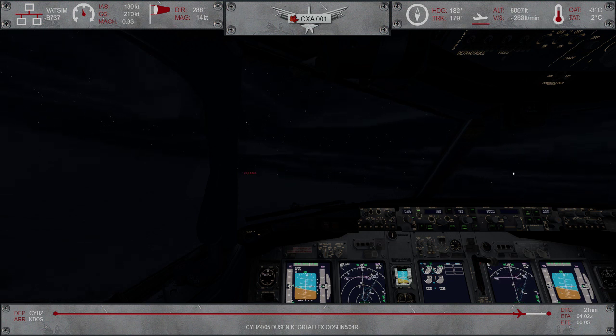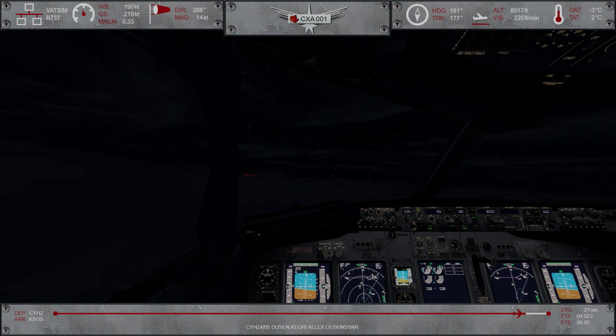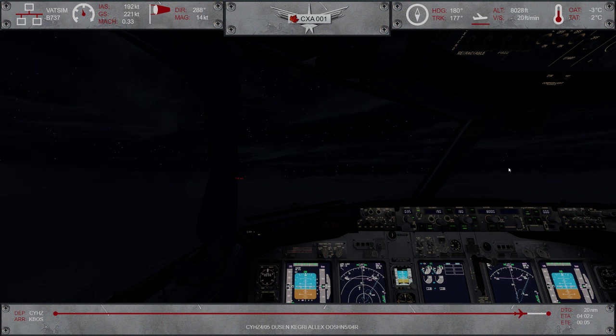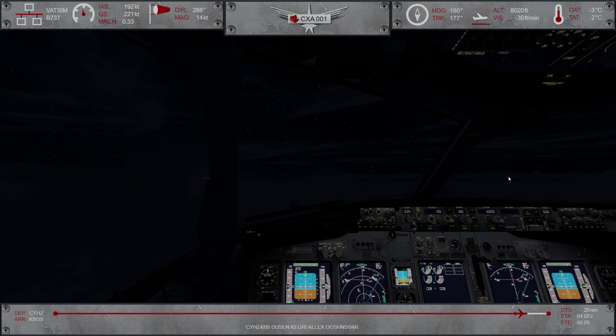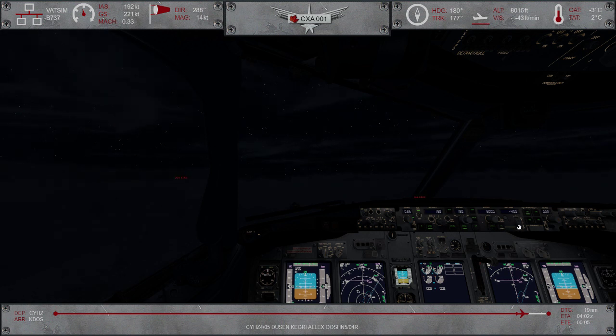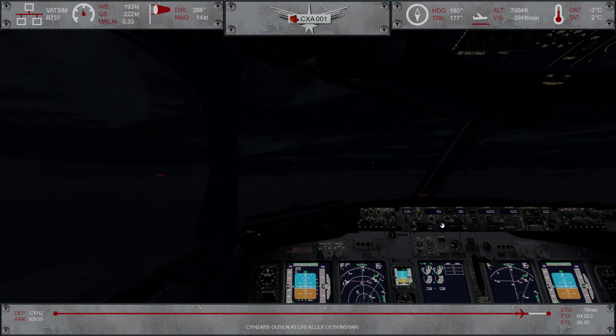American 505, fly heading 215, contact approach 126.5. 215, 126.5, 505. Canadian Express 1, maintain 6,000. 6,000, Canadian Express 1. Canadian Express 1, maintain 250 knots. Yeah, we're currently at 190 knots indicated. Yeah, I want you to go fast. Maintain 250 knots, so read it back. 1166, turn left heading 220. Left 220, 1166.